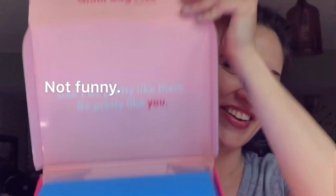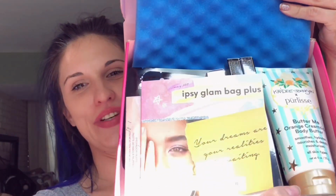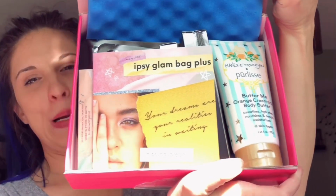There you go. Official sneak peek. Okay, so here is the first look into it. Excited to see what all we have in here. First, we have the little pamphlet that it comes with, Ipsy Glam Bag Plus, and it's Be Free, Be True, Be You. That has all of our products, but I'm not going to look at that quite yet. I'm just going to dig right in and see what we got here. I think that's going to be the best way to go about it.